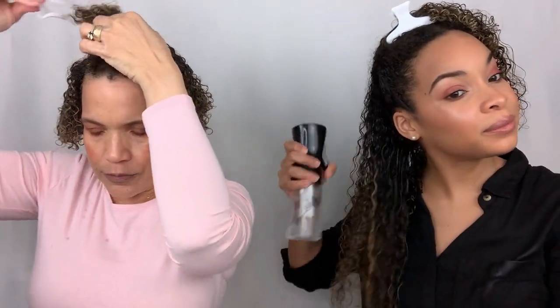Okay. So lots of water. Which we don't really follow the curly girl method.